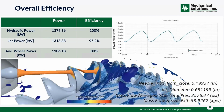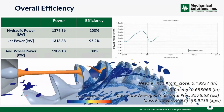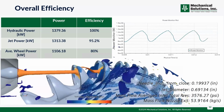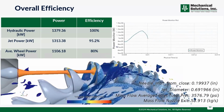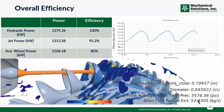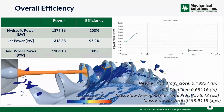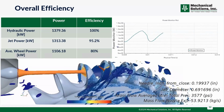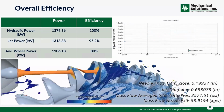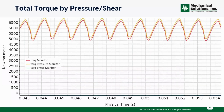We start with 100%, what we call our hydraulic power that's available to us, and the jet power is 95.2. So that's about normal. The needle losses would be around 3 to 5%. And then eventually we have power on the wheel, and the actual shaft. And you see that the efficiency there, around 80, is actually relatively low. Pelton wheels normally are in the mid 80s. So we have some losses here that we have to maybe figure out what they are. So now let's just look at torque, and let's remind ourselves, fluids create forces on objects by two mechanisms.